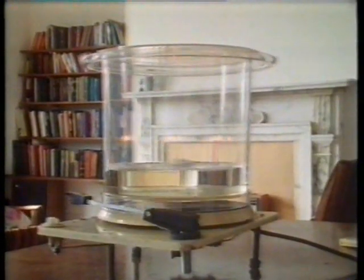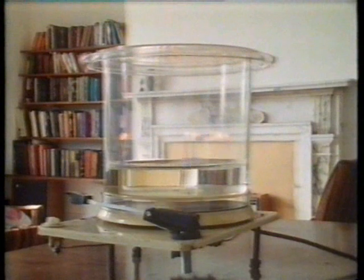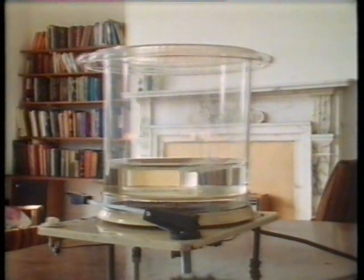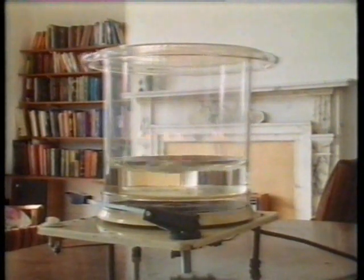To begin with, the water's surface is level and the candle flames point upwards. What do you think will happen when they're spinning fast? Now the water surface is curved into a deep bowl and all the candle flames are pointing inwards. Can you explain why? Which way is down for the candles?